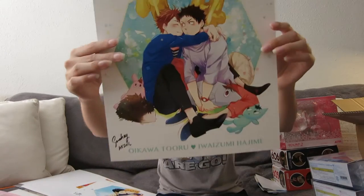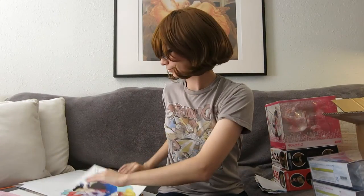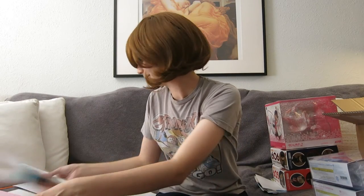Oh, another Iwa-chan and Oikawa. The artist had really pretty stuff. Was this something I showed? Not yet. Okay. Sorry, I'm all over the place.